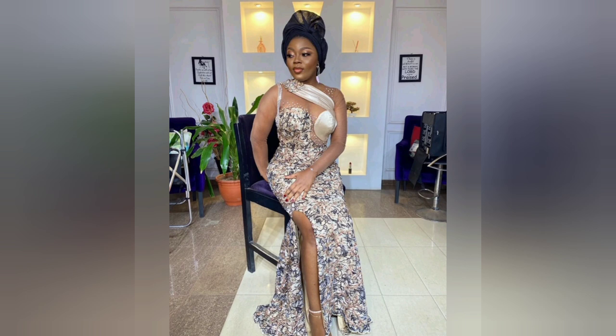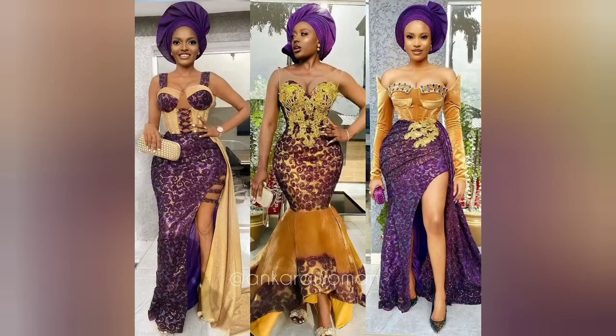They're beautiful. Look at this beautiful bridesmaid style. This is perfect for a bridesmaid or a wedding guest. It's so beautiful. You can as well rock it to church.